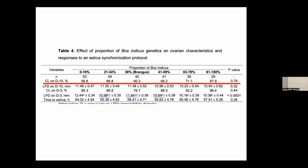Okay, good. So what will be some explanation? So we think, okay, the Brahmans, they are known for high anestrus. So a high proportion of cows will start the breeding season while they are not cycling yet. This is why it takes them longer to get pregnant. That's why their fertility to that artificial insemination is lower, because there are less of them cycling. This is typical from Brahman.